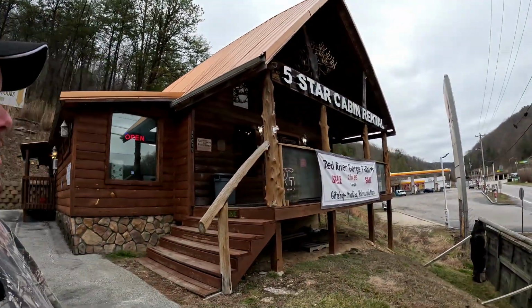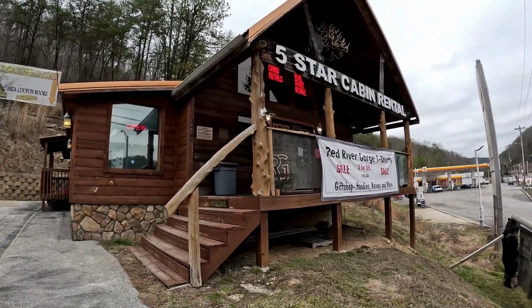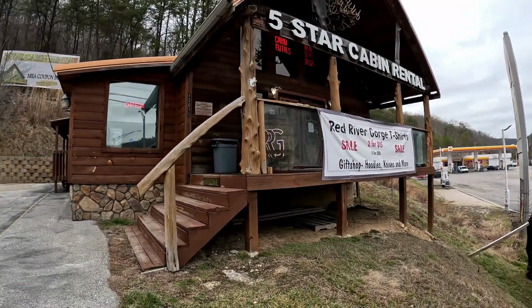Okay guys, when you're wanting to come down and get keys or get your cabin rented, where you're gonna go is right here. Five-star cabin rental. So that's where you'll pick everything up. And they've got a lot of nice hoodies and shirts, a bunch of knives, but that's where you'll pick up your key and anything else you need. But very nice people.